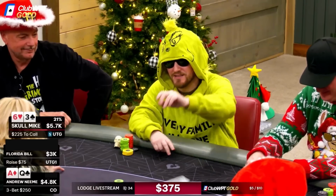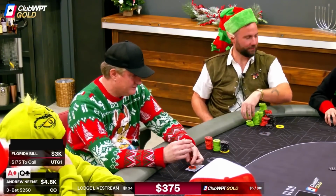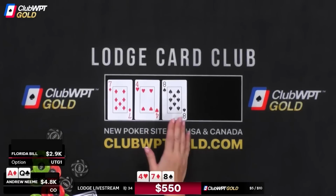Seems borderline illegal in Texas, but that's okay. Action folds back around to Florida Bill, who is in there. He goes ahead and tosses in the 250, and we go heads up to a flop. Flop comes down 8-7-4 rainbow. One of those kinds of flops that is not good for the pre-flop 3-better range. Much better for the pre-flop caller.